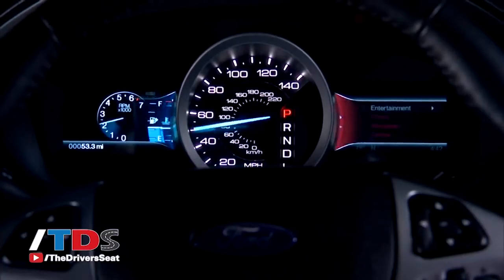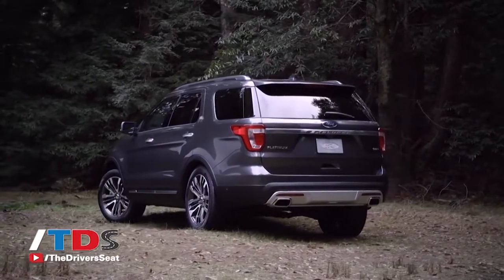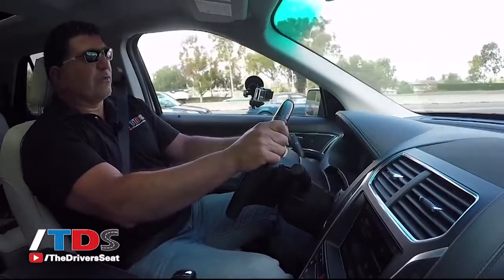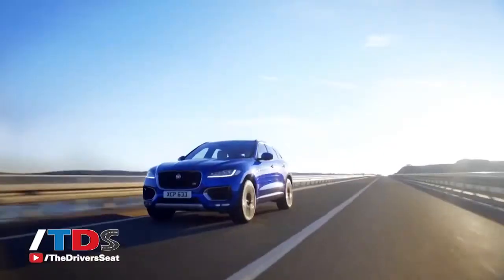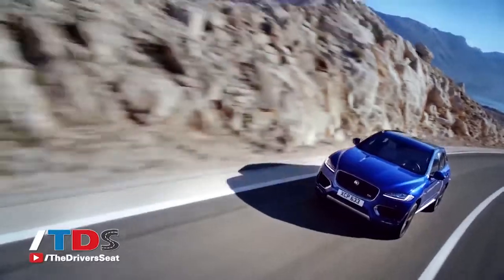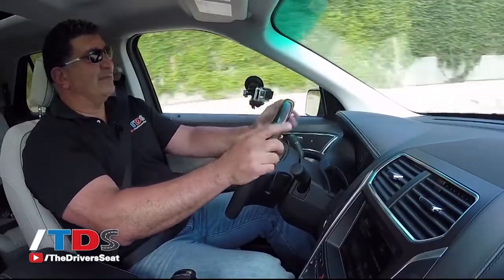A lot of old technology in this car. They did do a mid-cycle refresh. The car looks a lot better, has more of a Range Rover look to it. Unfortunately, a Range Rover price as well. I mean, God, if you don't need that third row, maybe look at the new Jaguar F-Pace. That starts at $42,000. $55,000 will get you a really nice F-Pace. No third row, but it's a Jaguar.